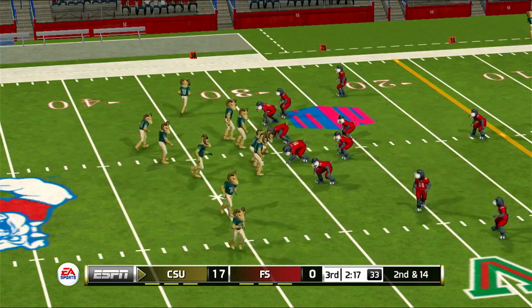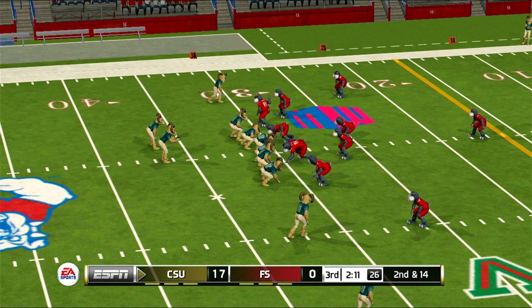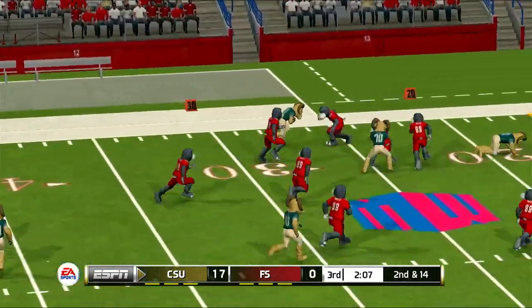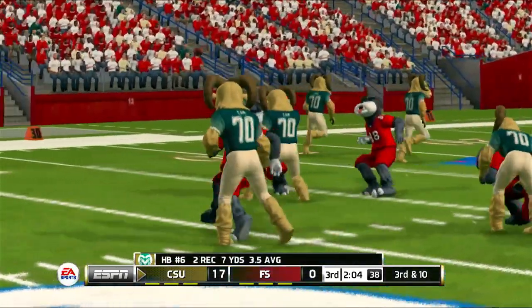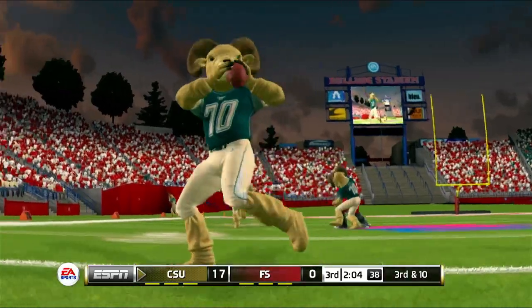So it's second and 14. Ball on the 31-yard line. Let's go! Jack, Jack! Patriot! Sets up a screen. Tailback's got it. About 5 yards that time on the throw. And I thought this play was going to go for more yards, but the defense did a good job of shutting it down before the halfback could get any further downfield.